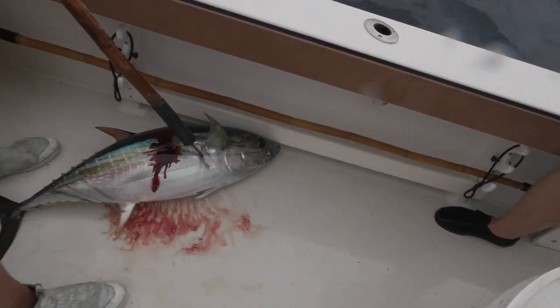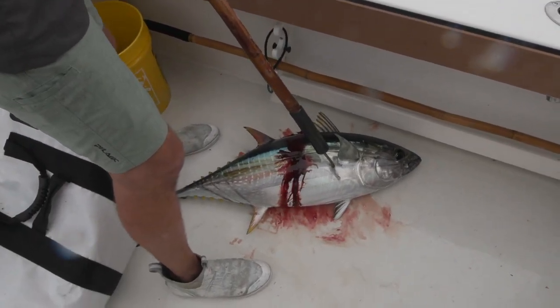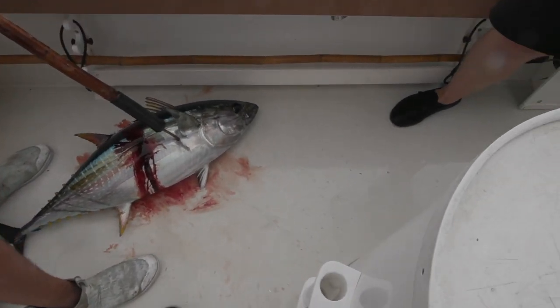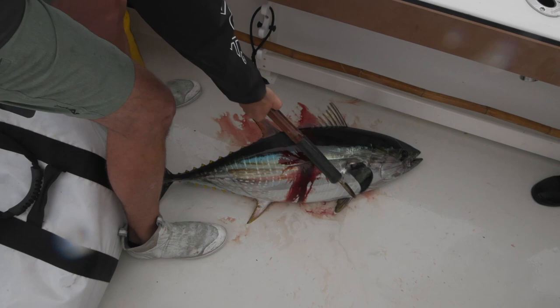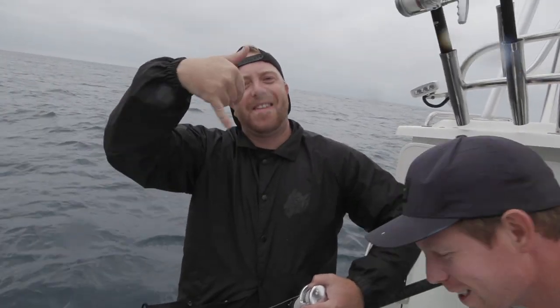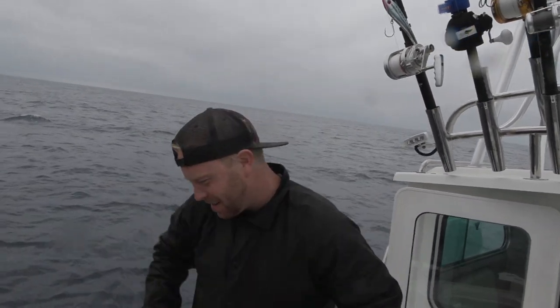Woohoo! Yeah, baby! Let's go, free pool! Yee-hoo! First yellowfin of the year. That's right! Wow. Yeah, Josh! Yeah, boys! Woo! Yeah! Totally redeemed yourself! Way to come back and get yourself.